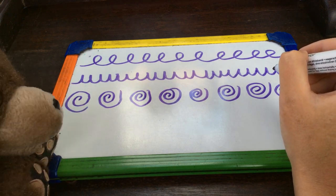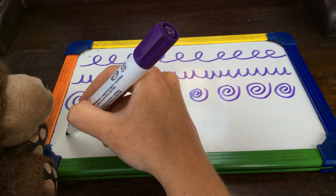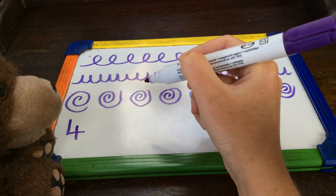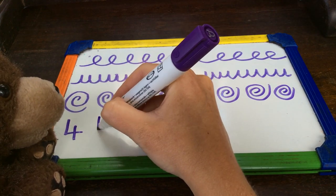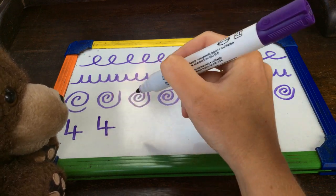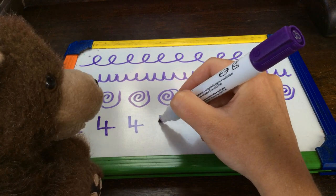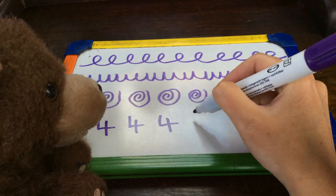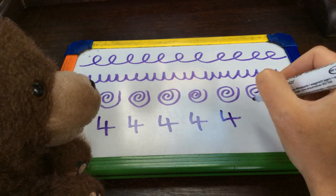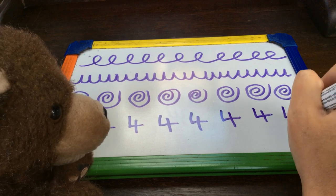And then today we're practicing the number four. So that looks like an L. So start at the top and then go across and then take your pen off and draw it down. Okay, down, across to draw an L, and then take your pen off to go like that. Okay, now the reason we teach this type of four is because when children learn the other type of four, it often ends up looking like a nine.